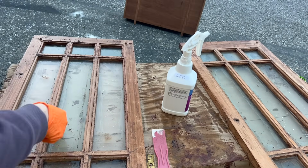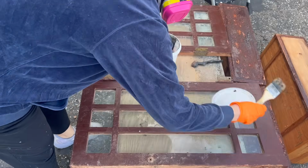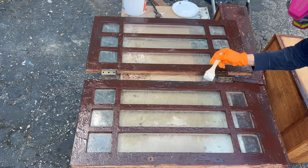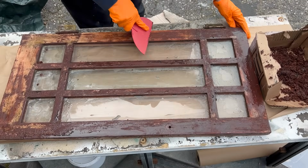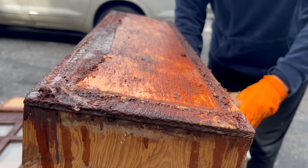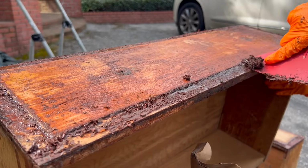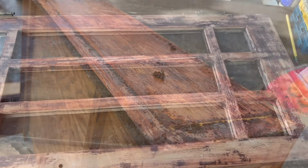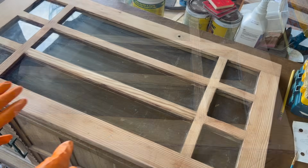I used the Behr cleaner and a brass brush to help me clean up all the little bits that I could, and then I flipped the doors over and did the same thing on the other side. And then I scraped all 5 drawers. Once everything dried, I began sanding what was left of the old finish. I also cleaned up the bottoms and very messy sides of the drawers.